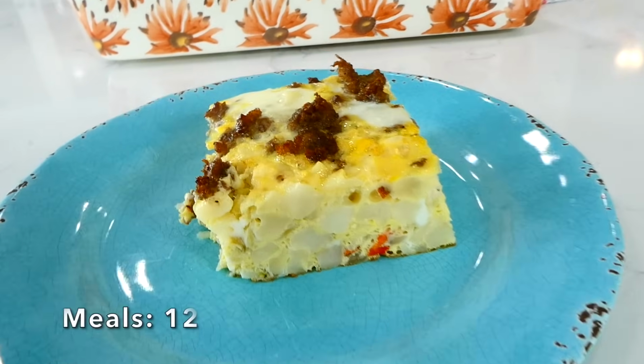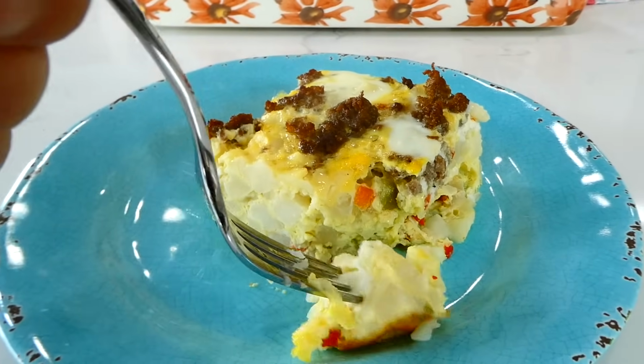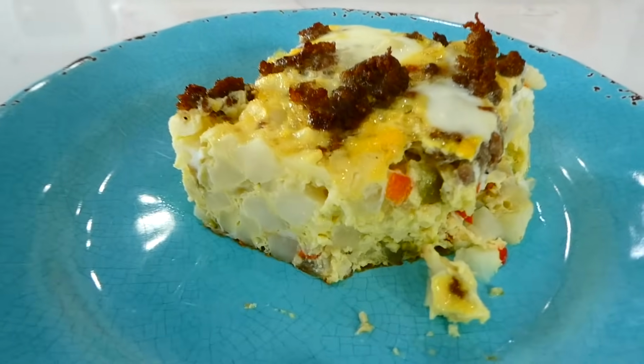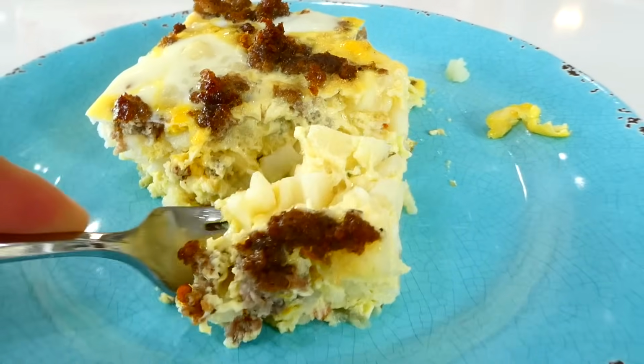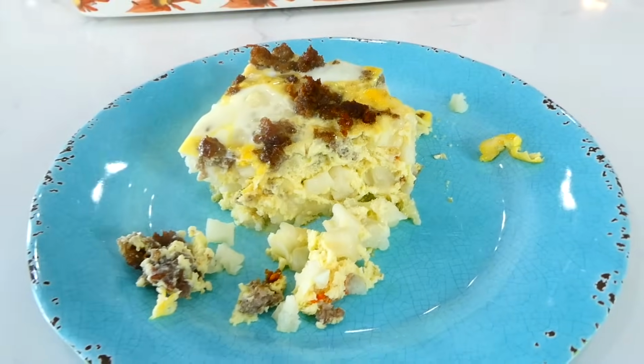You could get fancy with this if you like and top it with all sorts of different toppings like avocado, cilantro, lime, and salsa, but this is so good alone. It really doesn't need any toppings just because it is just blasting with flavor.